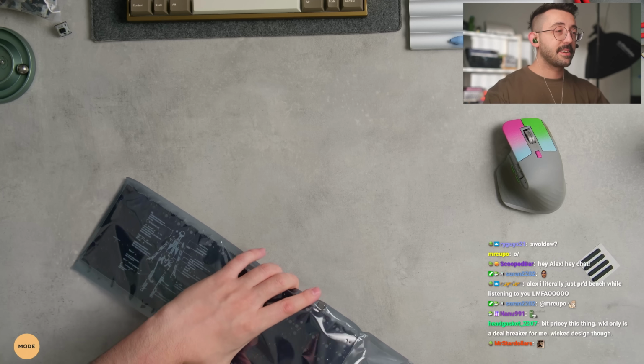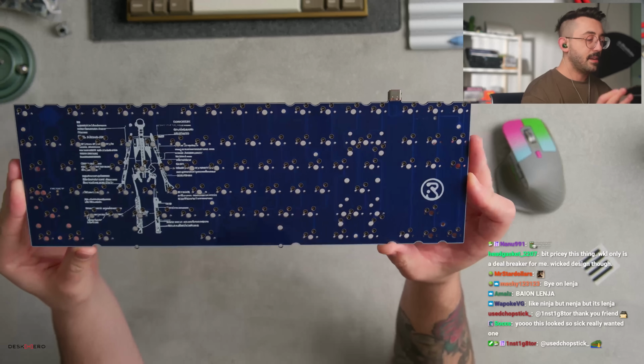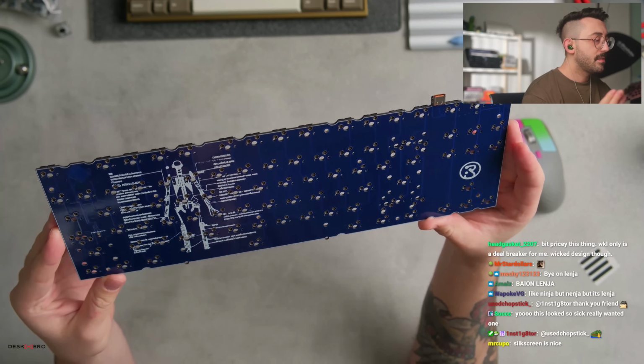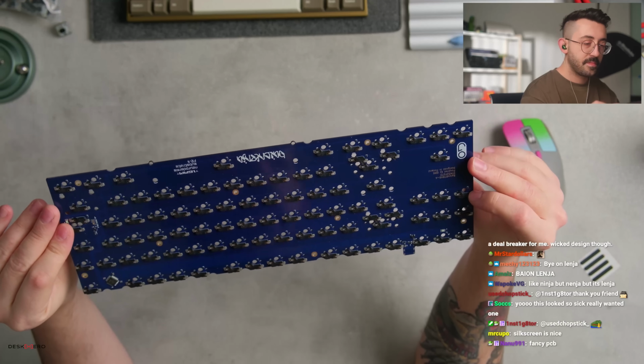Bit pricey, this thing. Yeah, it is a bit pricey. It's a cool PCB. Very, very interesting. Again, fits with the theme.